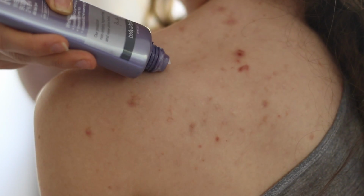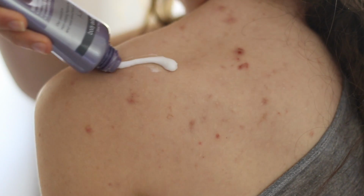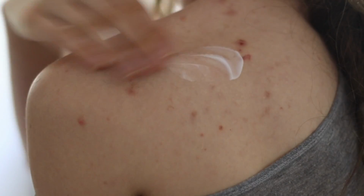It has 2% salicylic acid, which is pretty high, and it helps to exfoliate and leave the skin feeling soft. Because it breaks down the glue in between those cells, it helps the skin exfoliate more readily, and it has been shown to help with acne. They also put some antioxidants in here, which again help to nourish the skin.